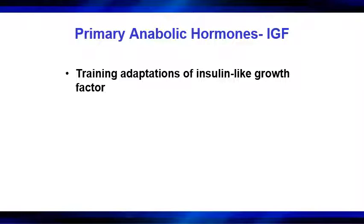So it should be noted, like I said before on the previous slide, it works a little differently than some of the other hormones we talked about. The changes that are going to occur as a result of training are going to be based on starting concentrations of it before training. In other words, if the concentrations are low, they'll increase. If they're already high, there's going to be no change, or they may actually decrease.